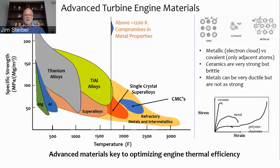And if you look back at the fundamentals on the right side of this chart as to why the properties of CMCs are different, I think it's really important to think about the types of bonding. The covalent bonding in the center of the three options shown here is very different, where electrons are held very closely by adjacent atoms, as opposed to them being spread across a cloud of atoms, which is the case in metallic. So in the covalent case, it takes a lot of energy to break the bonds. It takes a lot of energy to deform the material.